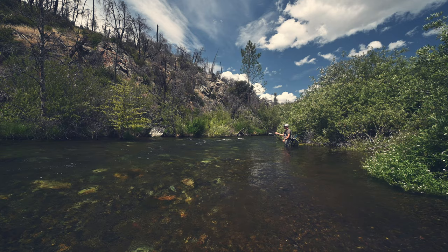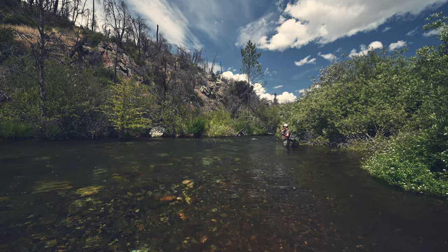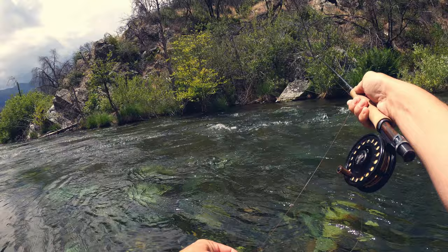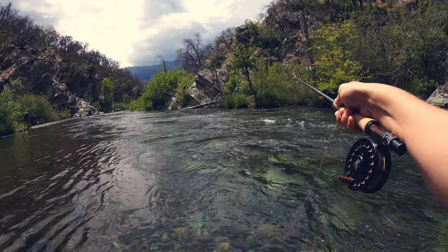Oh, I knew there was a fish there. Oh, dang. Just the water. It's like a bucket right here. It just hits the brakes. See if I can get him again. There he is. No, nope. Can't connect with him. There he is. Just a little one. That's what I was guessing.